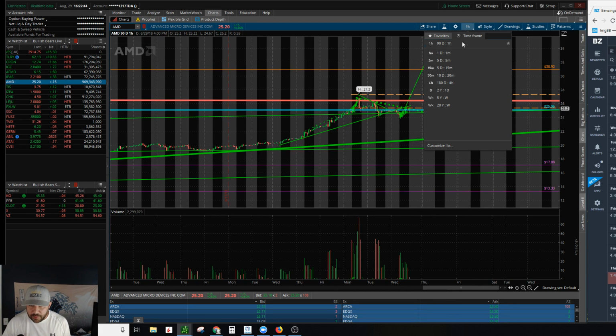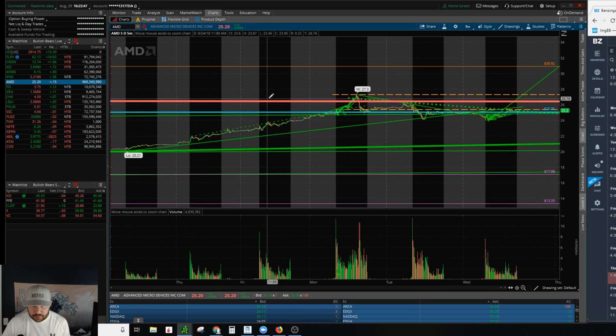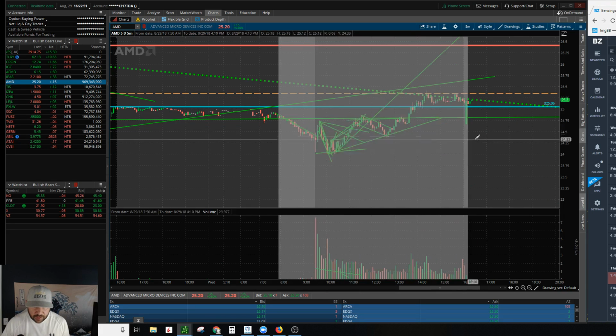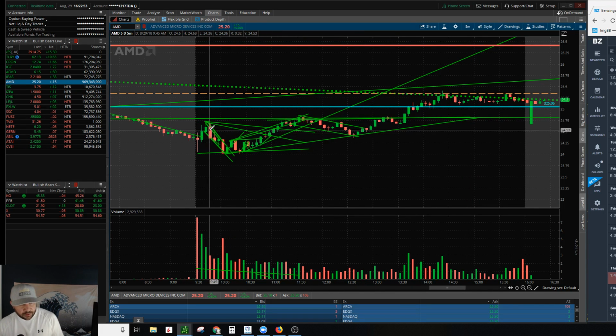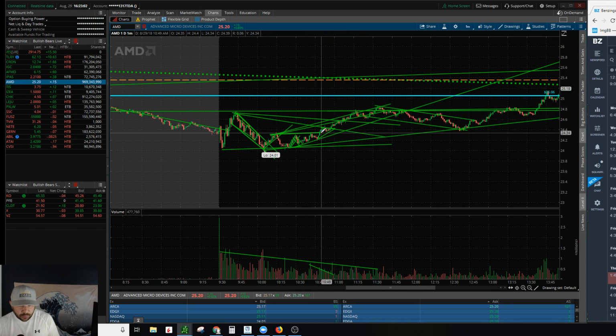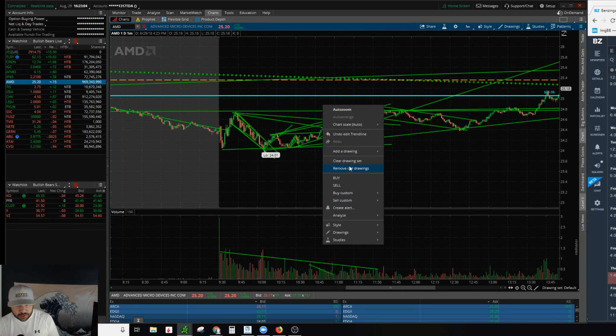But in the meantime, it's got great price action. So what we saw today, you guys can see all my chicken scratch trend lines. We had falling wedges, double bottoms. We were looking for, let me go to a 1 minute chart so you guys can see it a little bit better. Wow, that's really bad. I'm going to redraw my chart real quick.